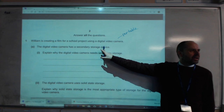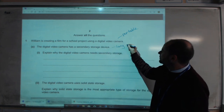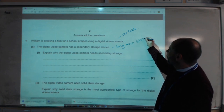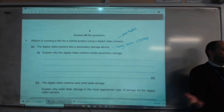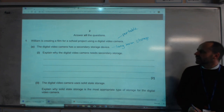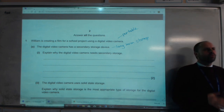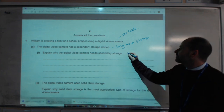We've got to remember what that is. So that's long-term storage. That's what secondary storage devices are, for when we turn the power off, so that we could save our file, just like it is on a computer. Okay? Right, so it says, straight off there, why do we need it? So why do we need long-term storage? What are we storing long-term?